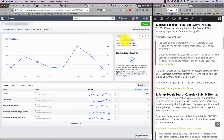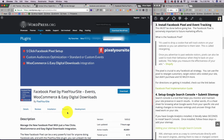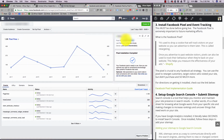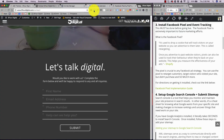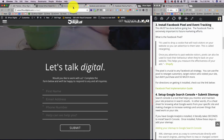You take that code and you give it to your developer and tell them, hey, let's go ahead and put that in this plugin so that we can activate the pixel on your site. Now, once this plugin's installed, all you need to do is drop that pixel ID in and that's it. You don't have to do any type of HTML or any other development. So you can actually do that yourself. Now, once that's done, you're also going to want to download a Chrome extension called Facebook Pixel Helper. Now, what that will do is when you go to your site, it will tell you if a Facebook Pixel is installed there. So that's how you get the pixel installed on your site.